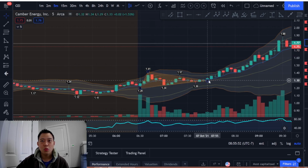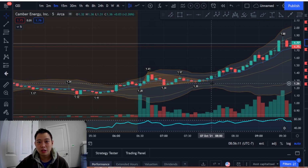My entry was at $1.30. My stop was at $1.25, just above this low here. As you see here that this was a tightening range, you had a very good opportunity here, because if you stopped out, that was a 5-cent loss. Really not that big of a deal.